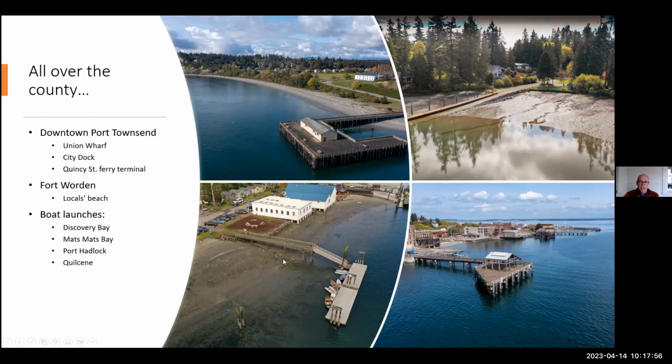Then right below that is Port Hadlock, and you see the Northwest School of Wooden Boat Building. The port owns that dock and pier, and believe it or not, there is a boat launch there. I know you can't quite see it. It needs some work, but that's a port facility.